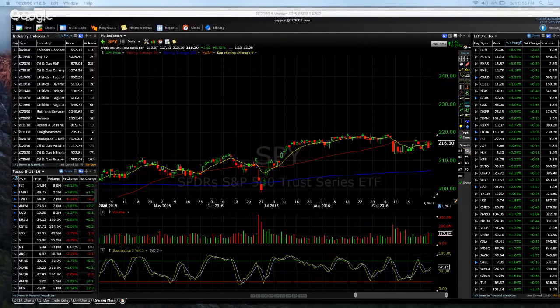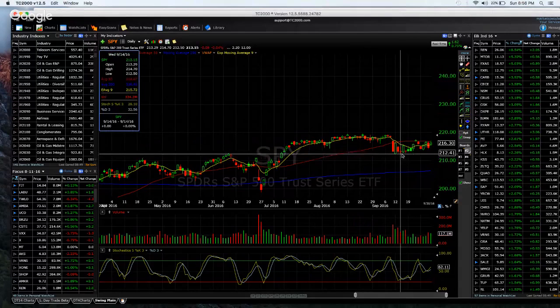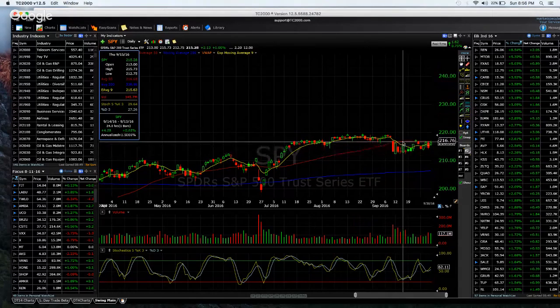Let's take a look at SPY. We're going to look at a few key indexes and then go over some actionable setups. Now, looking at SPY here, we're essentially in the same spot we've been in since this big gap down a few Fridays ago. And we're still watching for either the break of the bottom of this range around 212.25 or the top of this range around 217.